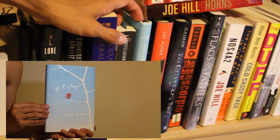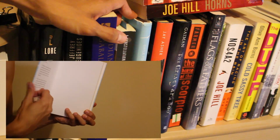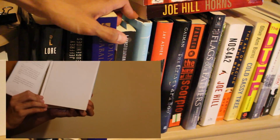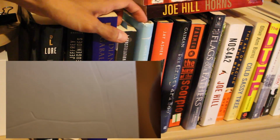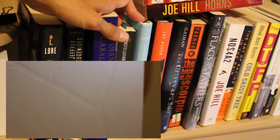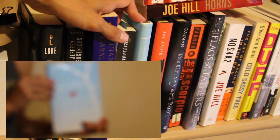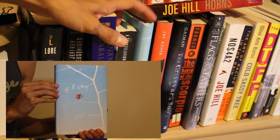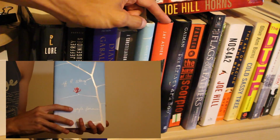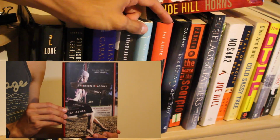And then next to it is If I Stay by Gayle Forman. Now, funny story about this. I thought it was a different story, but when I looked at it, I found out that it's actually a first edition of the book, because I thought the book cover that everybody has is the one with the girl on the side, but this one is different. It's actually a first edition, which is super exciting.